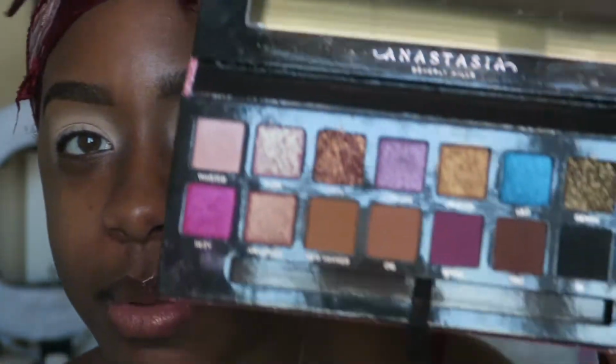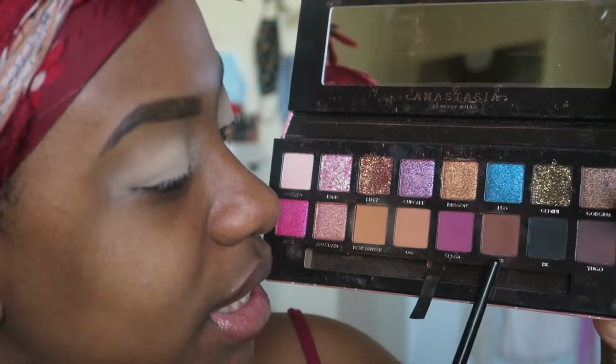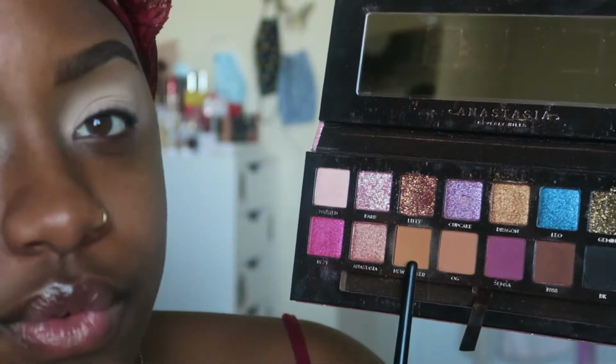Alright y'all, so I zoomed in so that y'all can see the eyes a little more. They're nice and primed. I'm not really doing shadow today because the liner is gonna speak for itself, obviously. So I'm gonna just go in with the Henrisi palette with just maybe 1988 and a little bit of New Yorker, and just put that in my crease just for some definition, and then we're gonna get on with the liner.